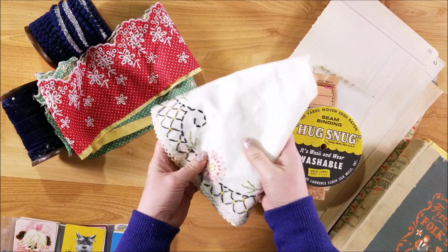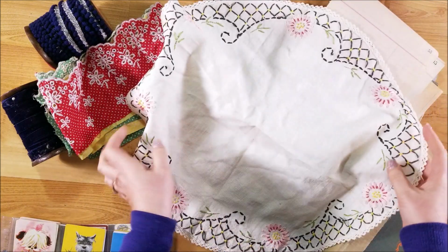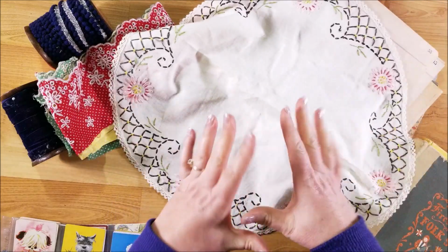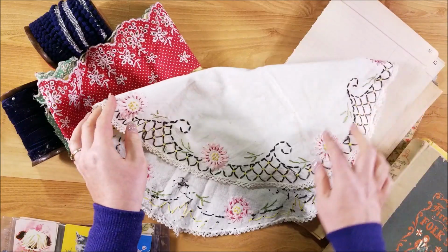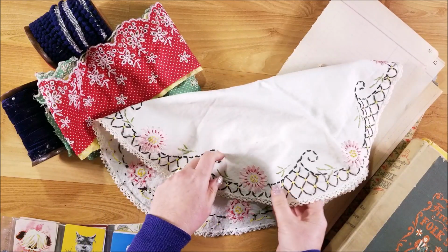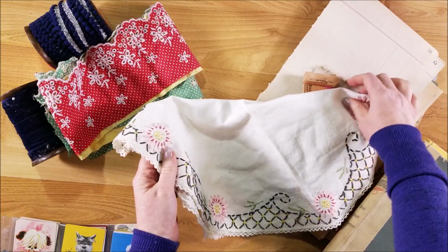I'm not sure. And then I found this. It's kind of like a placemat or like a table runner, but just like a centerpiece. But I thought it would be great to cut apart and use on covers and things like that. So I thought that was fun.